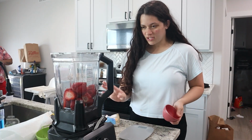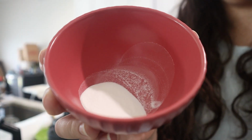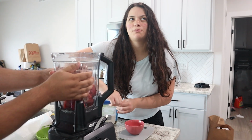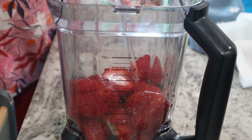Alright, so we got our little helper to put the strawberries inside the blender. So now we're gonna use xanthan gum. I'm not really sure how to pronounce it, but I use this once in a while to make some healthy protein cookies. Now for some ice.